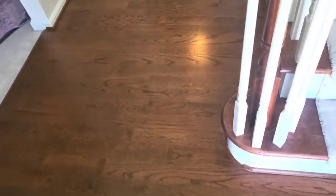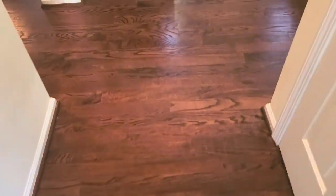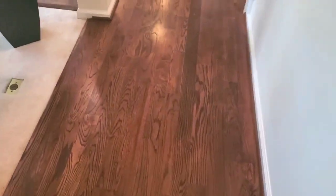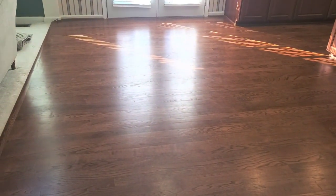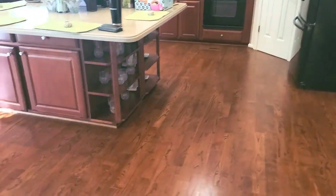It's only like 600 and something square feet. It's not that big. And so it's just in dire need of some maintenance. The floors don't look bad, they're just in dire need of some maintenance, and they got some issues going on. And he's going with a satin finish.